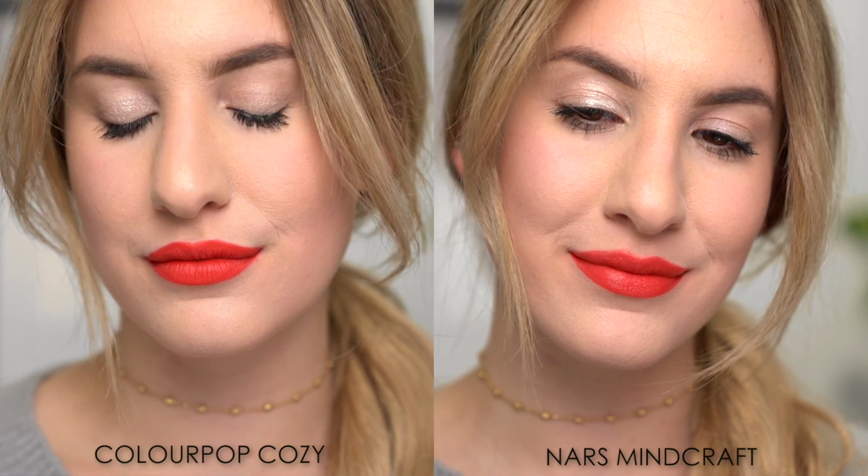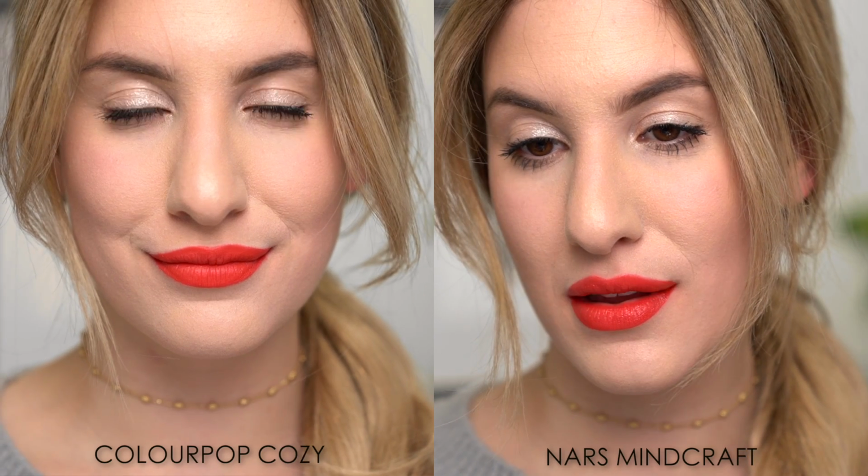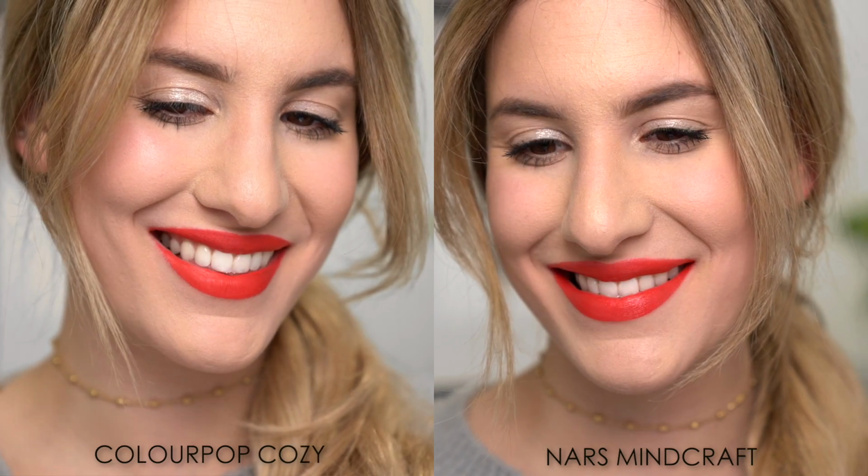The formula for this product is really interesting. It's sort of like a liquefied lipstick, more on the glossier side, and some colors are definitely a little bit more sheer than others. This one in particular, however, is really nice and opaque. It has a really nice gloss to it, and it's a really beautiful, bright mandarin orange red. Now, if I put them side by side, you could probably tell right away that they are the exact same shade. I would say that Cozy is maybe just a touch more orange, but really on the lips, you could barely tell the difference.